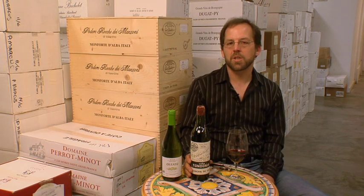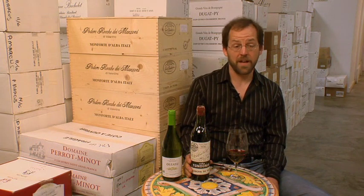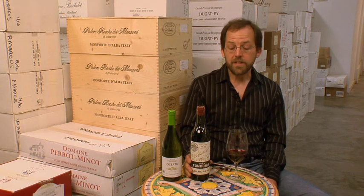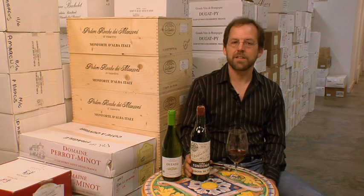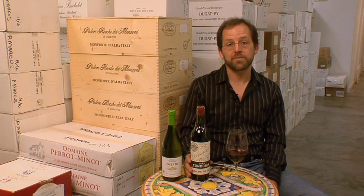It's not as big and burly as, say, Cabernet Sauvignon, maybe not quite as elegant as Pinot Noir, but more in that direction in terms of the color and the weight of the wine. And again, pretty much completely unique to Spain, and what makes these wines, I think, so characterful and so fun to drink and so different from everything else.